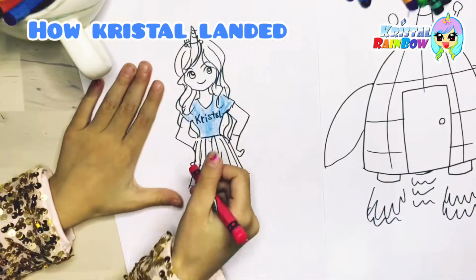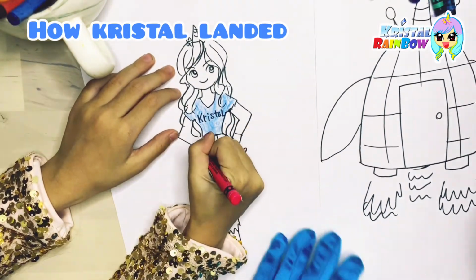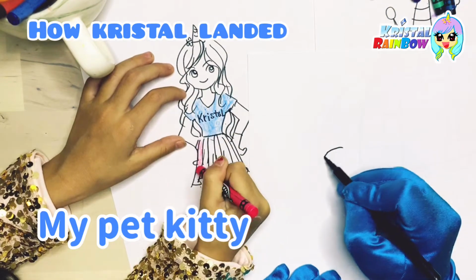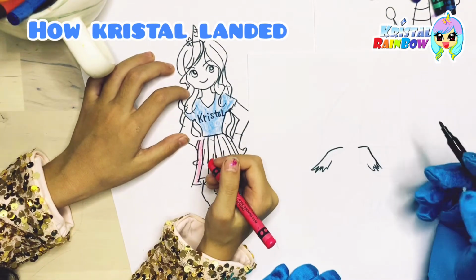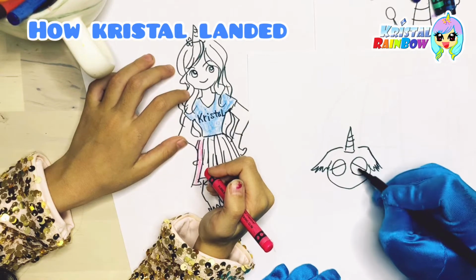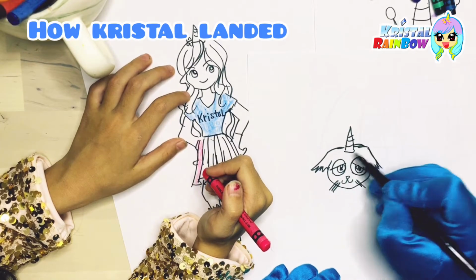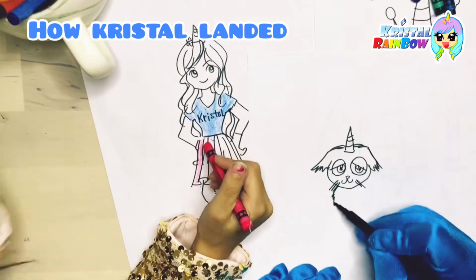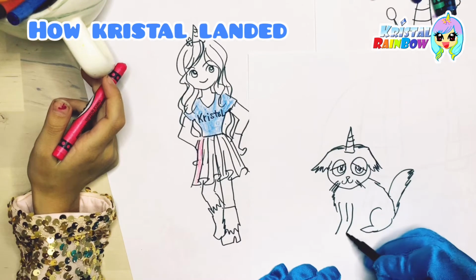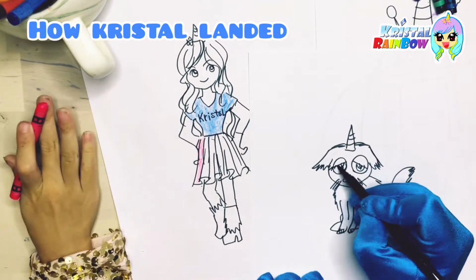So Kristal Rainbow actually came here with a little friend. And my friend is a little kitty, a unicorn kitty, okay? I have to use the colors. He's a very sleepy kitty and he always wants to sleep. And he kind of looks like a Persian cat, okay? Because he's so white and fluffy. This is my kitty. How does he look? He had a lot of eyelashes too.